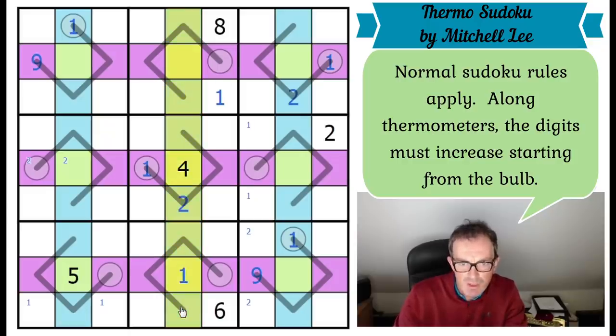Look at column 5. Where does the 9 go in column 5? Now, it can't go midway along a thermometer, so we can rule out this square, and we can rule out this square, and we can rule out this square because it's in the line with the 9. So the 9 has one of three potential positions. Those three positions there could be a 9.